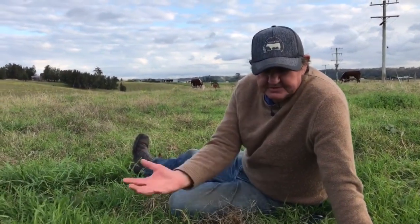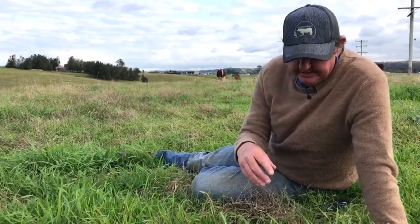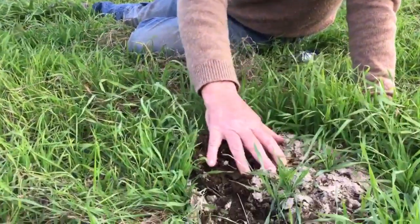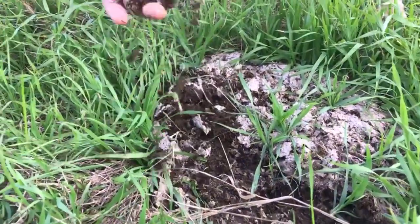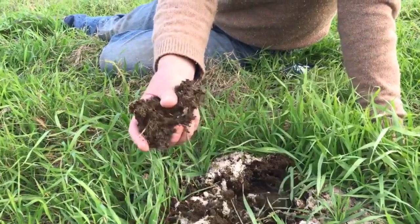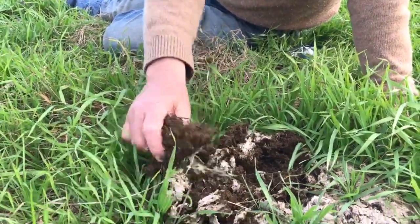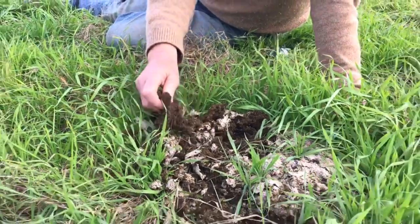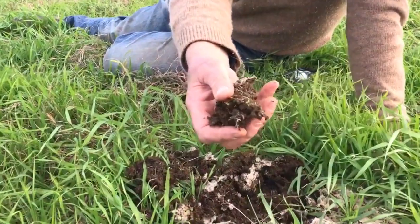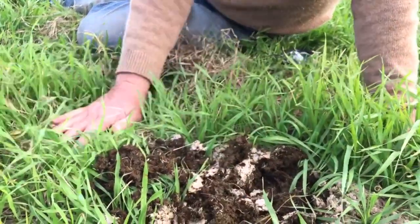A lot of things have changed. The biology of the soil has increased because we're seeing things like the cow manure. You can see that it's crumbly, it's soft. This is from when the cows were here, not today, but probably late summer, since they've been in here. So we have seeds germinating. It's gone through the rumen of the cow, and seeds are germinating in the manure.